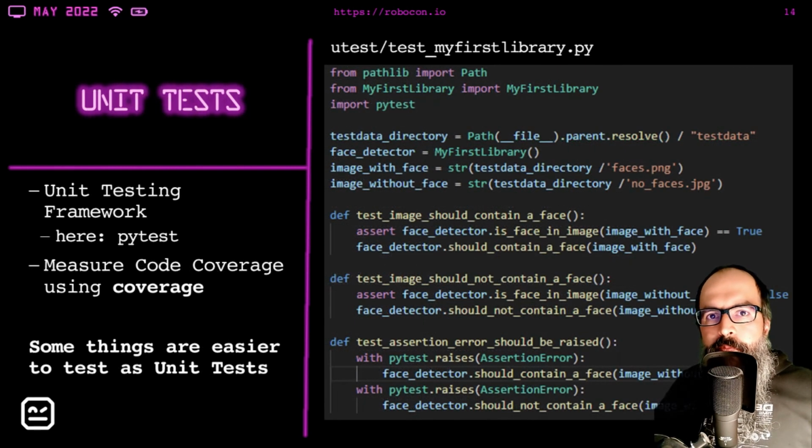So for the unit tests, I need to use a unit testing framework. I used PyTest, but there are also a lot of different ones. And here you can have a look at an example. So it's a Python file starting with test. PyTest will discover such files automatically. And in there I have several tests to cover the keywords of my library. The thing is, unit testing is important because with unit tests you can test things easily, which you can't test with Robot Framework. So just imagine if one of the functions is not a keyword for Robot Framework, but something else. With a unit test, you can still cover it. With Robot Framework, you couldn't. So that's why unit testing is pretty important.